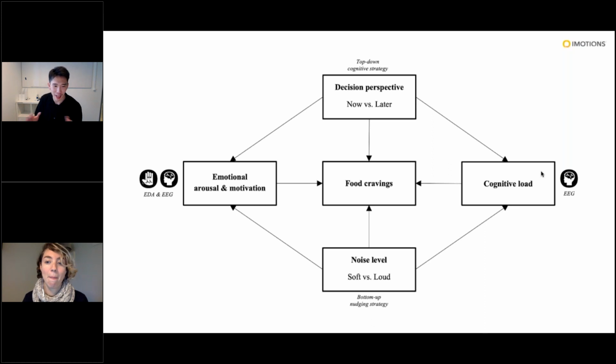So I thought maybe this is just to recap, because you asked. This is what we hope to achieve, and I think this maybe makes more sense now. We wanted to look at it from both a bottom-up perspective, with the manipulation of noise, as well as a more top-down perspective, using cognitive decision regulation, and to explore how those affect not only self-reported cravings, but also the underlying psychophysiological mechanisms driving this behavior.